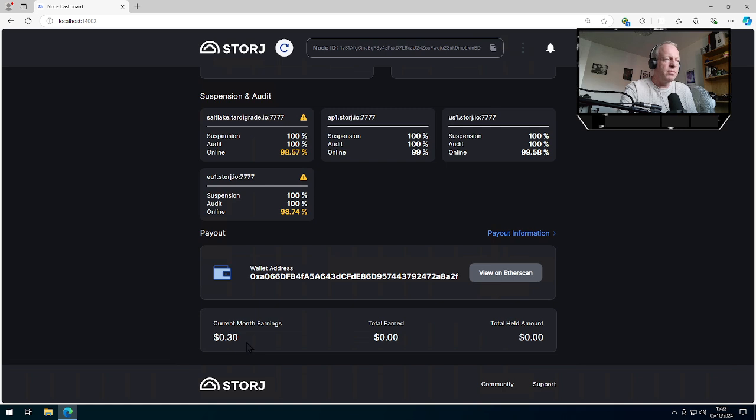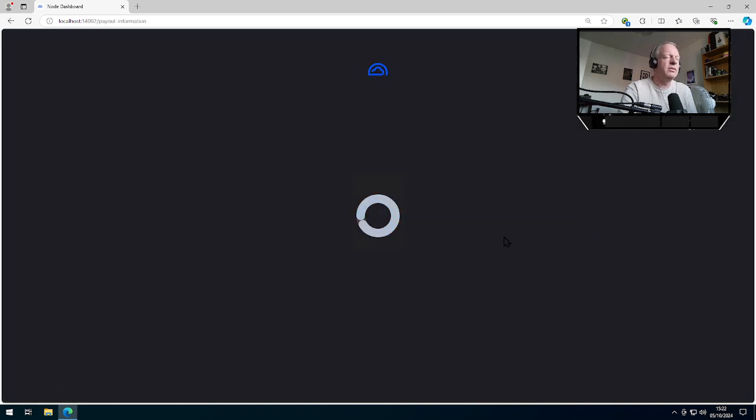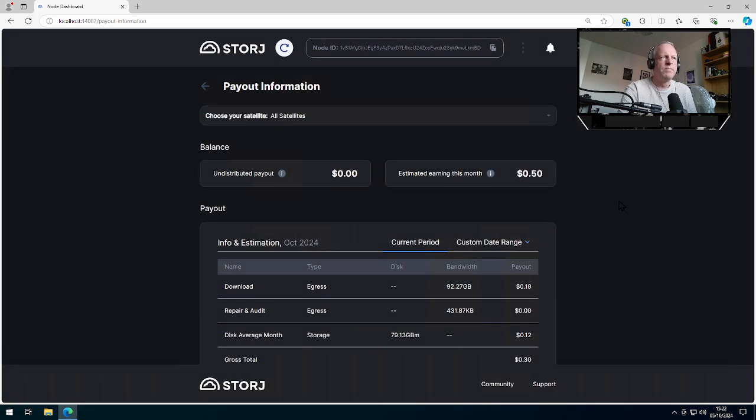So it's 30 cents monthly earnings so far. And if we drill down into the payout information, we can see a little bit more detail. This figure started off about 12 cents at the beginning of the month, and it moves constantly. So now it's saying estimated for the end of the month is 50 cents. I expect that to go up even higher because it's been moving, over the first 5 days.